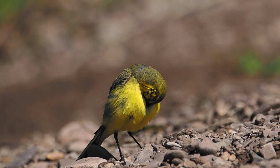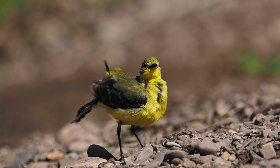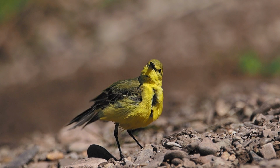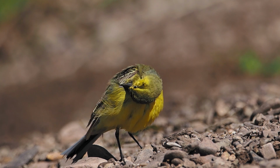Just sitting there preening himself. I'll try and get some footage later. Often birds like this will come back for a couple of baths in an evening, so once I've done the bathing, next time I'll set up for the preening, and you might get some preening as well.